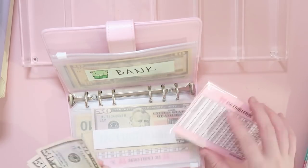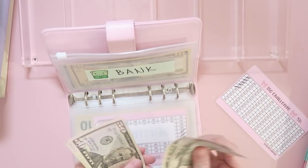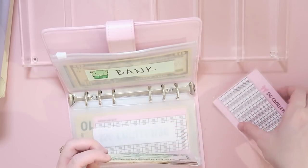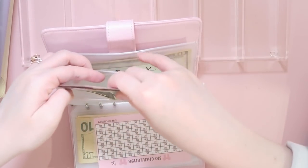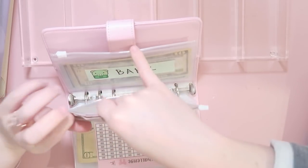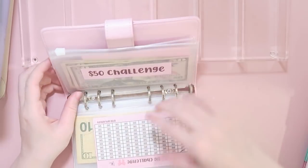So now we have, there's another 50. Okay, now we have 50, 100, 50, 200, 250 in my savings challenge for this $50 savings challenge, and the end result should be 5,000 if we fill up all the boxes. So hopefully that is our goal, and hopefully we do reach it.